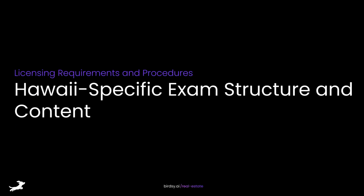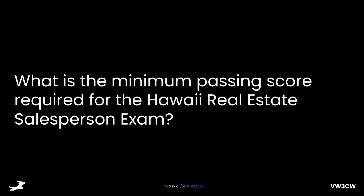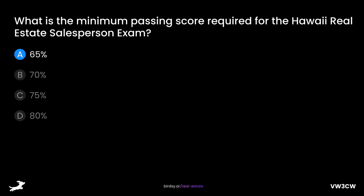Hawaii-specific exam structure and content. What is the minimum passing score required for the Hawaii Real Estate Salesperson exam? Is it A, 65%, B, 70%, C, 75%, or D, 80%? The answer is B, 70%.